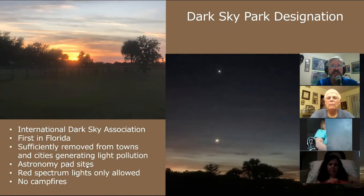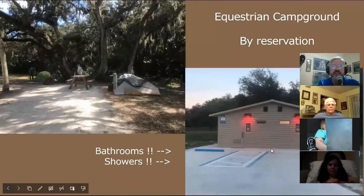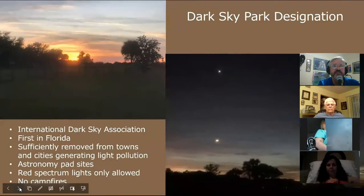And so in those areas, they don't allow any light except the red spectrum light. So when you have your headlight on, that you wear when you're camping, there's a red light option. You have to turn that on. You can't have a white light up there. No campfires allowed up there. And you maybe noticed on a bathroom, I'll go back to that. Even on the bathroom, see, they have the red lights. They don't have white lights there. So it's all to preserve this dark sky effect here. And it was just a whole lot of fun.